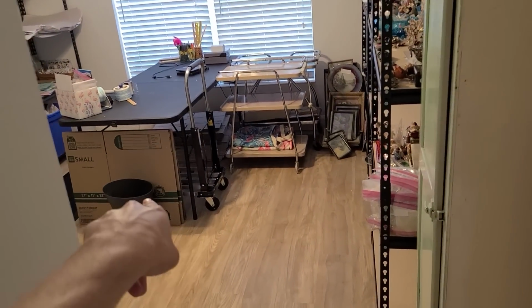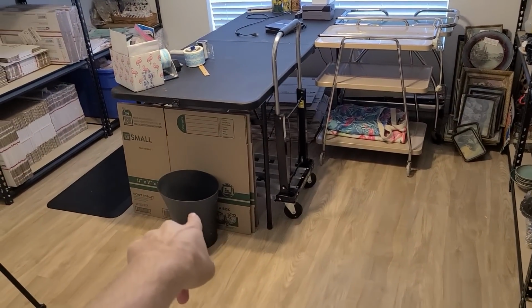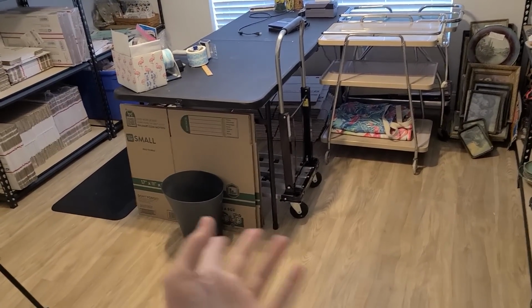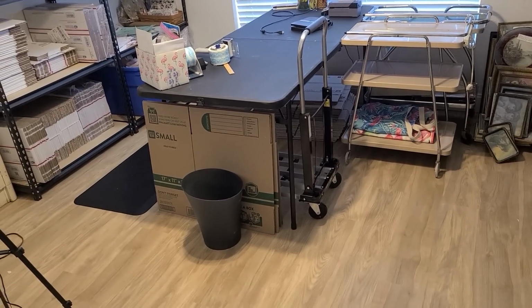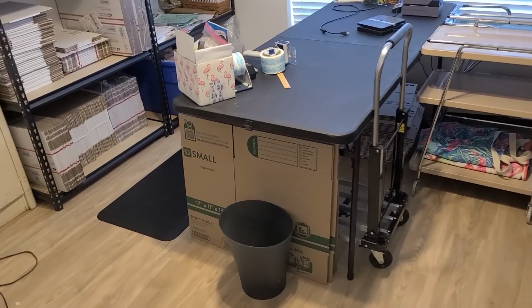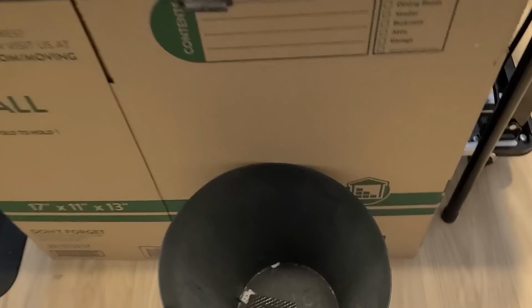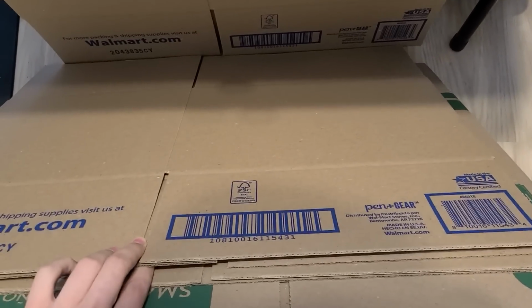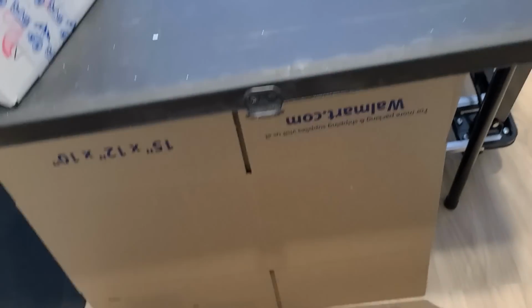Oh yeah, and then also there's some large boxes there. Those I purchase at Walmart usually, but you can pick them up at Walmart, Target, Sam's Club. Really, a lot of places sell moving boxes, and that's what this is. So they've got this one, 17 by 11 by 13. But then also there's, what is this? Okay, yeah, this other one. What is that? 15 by 12 by 10. Very good.